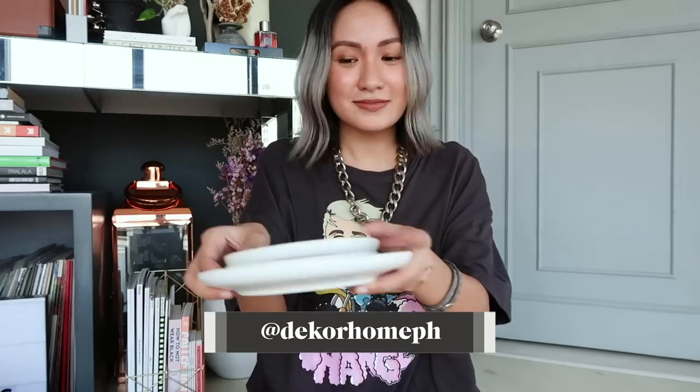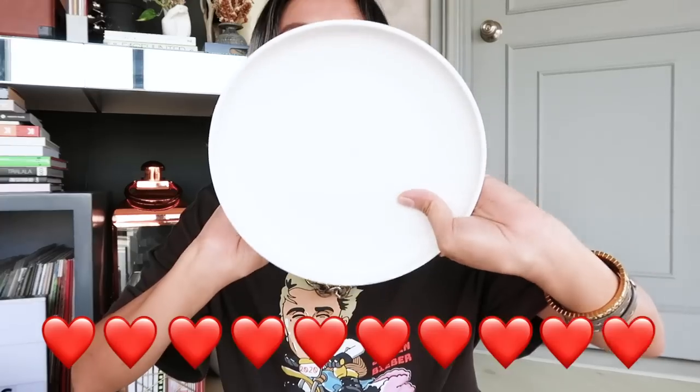Another kitchen item, I just realized that I don't have white plates inside my apartment, which is so weird. Ang dami kong plates, but they're all colored and printed. So I decided to get these ones from Decor Home PH. Super ganda lang. For people out there who are very minimal and chic, you guys will absolutely love this. Super ganda ng quality ng plates. It's basically just round. And I got two sizes para at least pang appetizer.